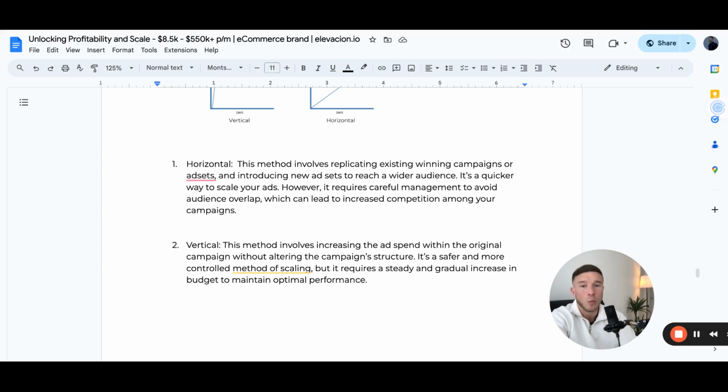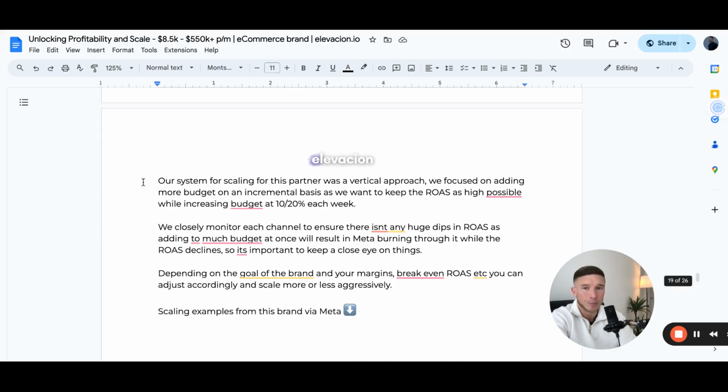The reason we say this is because people often say, okay, well, I'm getting 5 extra return on ad spend, let me just throw 10 grand extra on that per day or whatever, and I'll become a millionaire. Doesn't work like that. It's Facebook. You have to do it very fine tuned, or else Facebook will just eat up your money. So our system for scaling for this partner was a vertical approach.